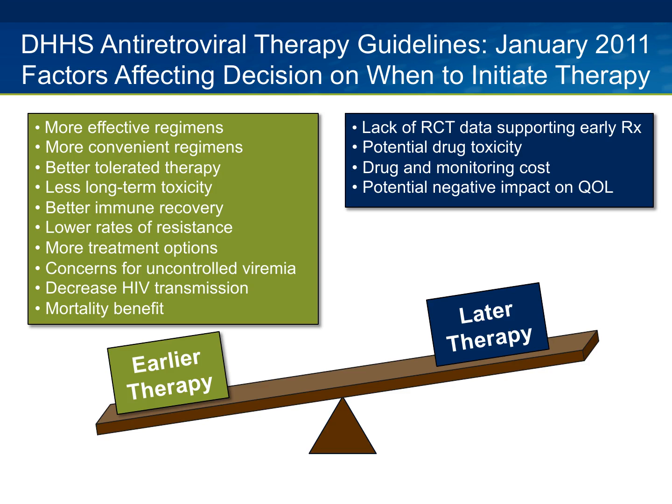There are actually now 2 1 pill once a day regimens that are available. It's much more tolerated. There seems to be better immune recovery when you start earlier. So the higher you start, the higher you're going to be. Lower rates of resistance and more treatment options. Even if you fail a first regimen now, there's other options that are available. And then, of course, the decreasing transmission and the mortality benefit, like I mentioned.